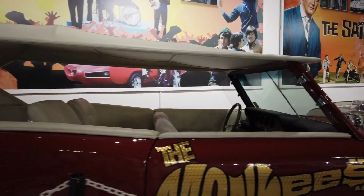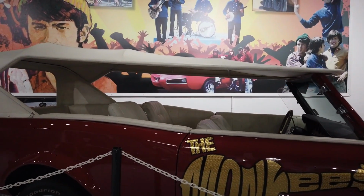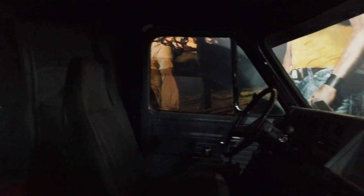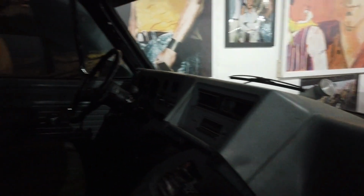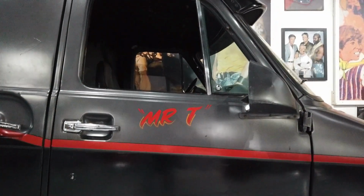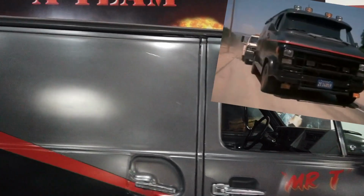And of course, the Monkees. You know what? I don't want to move on yet. I want to look inside the A-Team van, see what it looks like, and see if it's just original or... The back is completely cleared out, but that's the A-Team van.